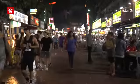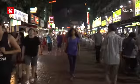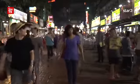I'm standing in the middle of Jalan Alor, a street that really comes alive in the night. Here you can find all sorts of amazing food, basically anything your heart desires.